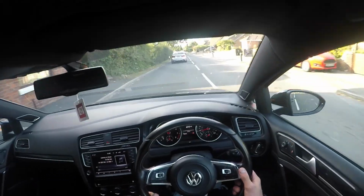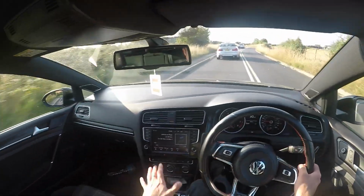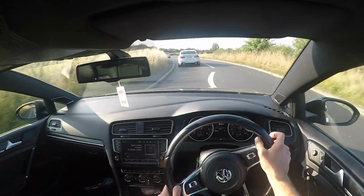What the hell is that? What is this we've got here, guys? Right, Mark 7 GTI is approved. That was a zebra.